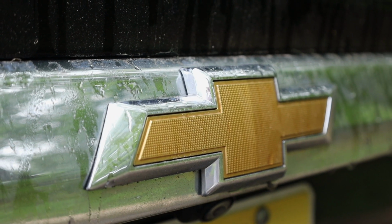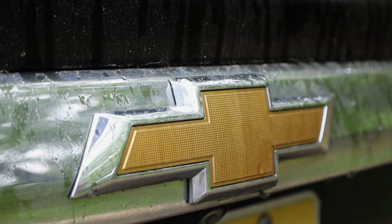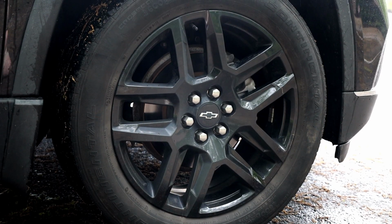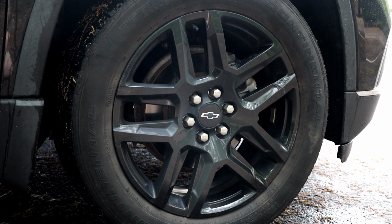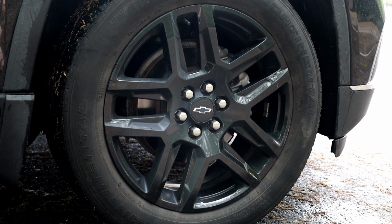And one thing that I also love about Chevy's modern design with a lot of their models are the different wheel options that they have. And with this Traverse's wheels, I really, really like the design. As I'm editing in the B-roll right now, you'll see them, and it matches the overall SUV very nicely.